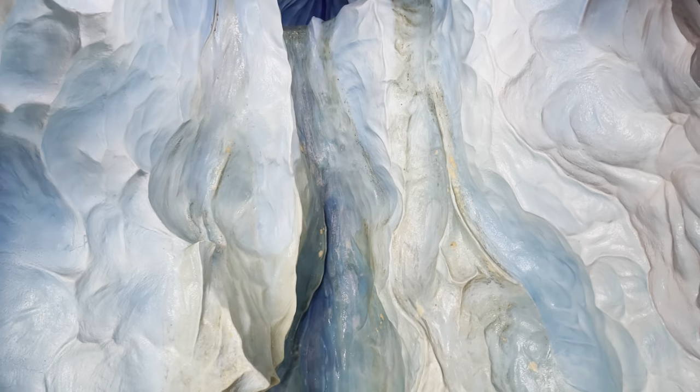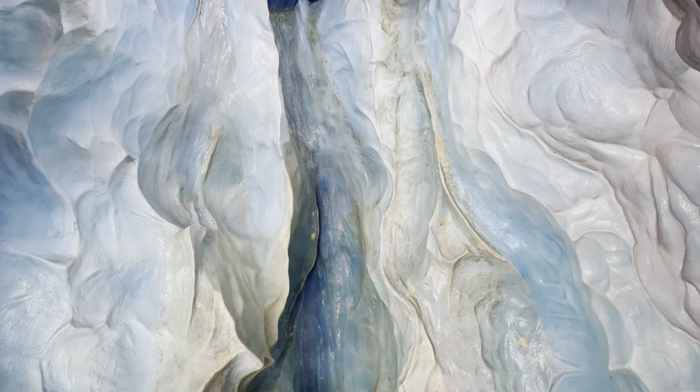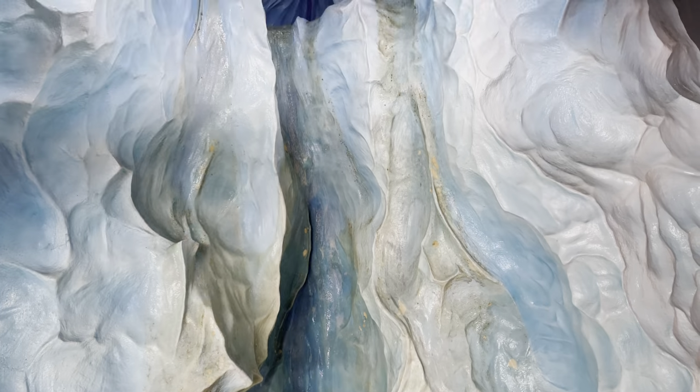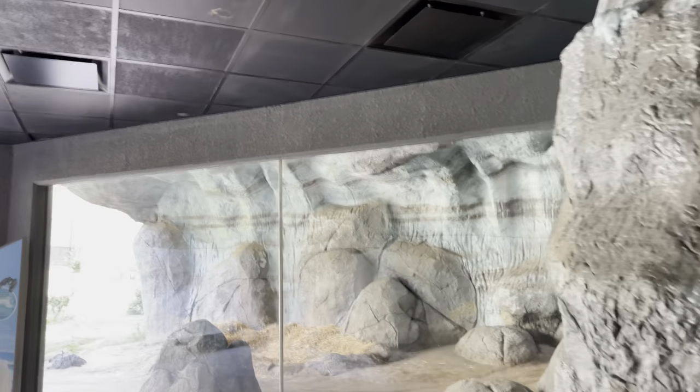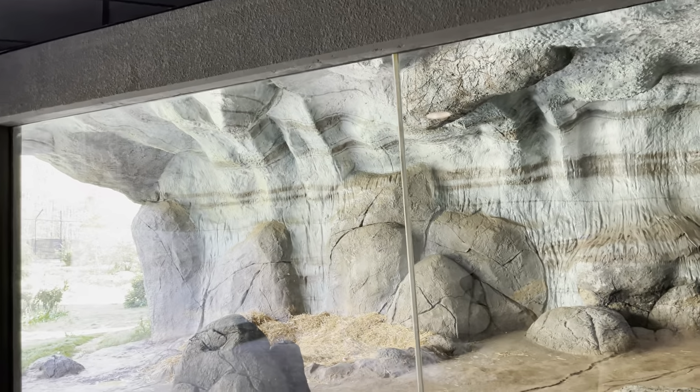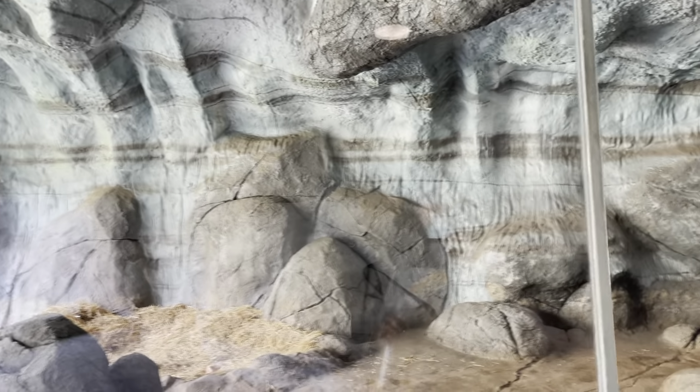Now, I don't know what you're seeing on the screen, but on my phone screen, I see a lot of flickering. But to my eye, I don't see, well, maybe a little bit. I don't really see that. I guess that's just normal 60 cycle light bulb.